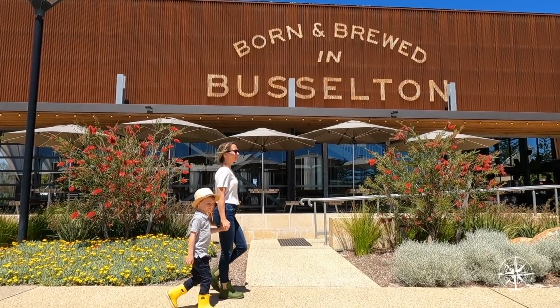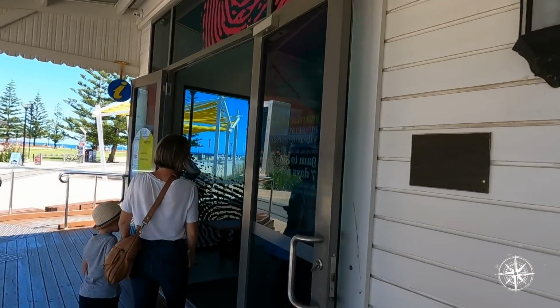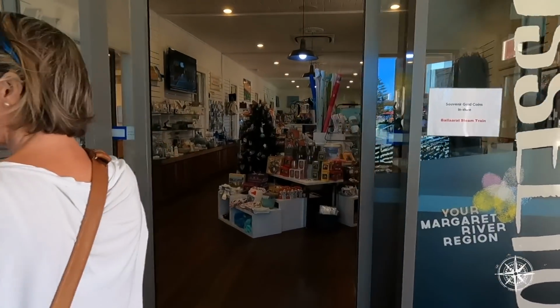Our first stop was to the incredible Visitor Information Centre that has an amazing interactive area where you can walk through and read lots of fantastic interpretation and signage, see Australia's oldest steam train, the Ballarat, and get hands-on.